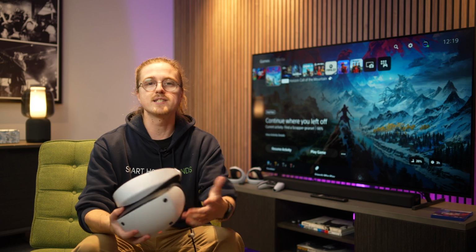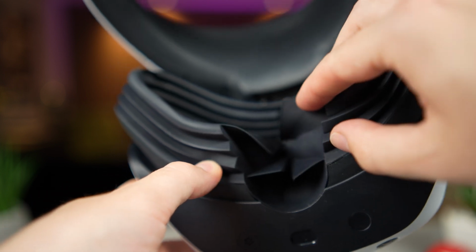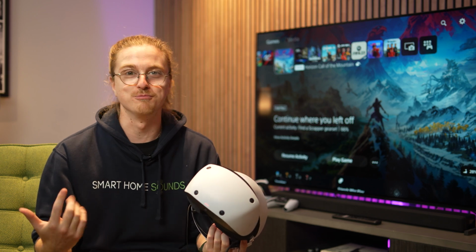Looking at the VR unit itself, you've got this adjustment button here to alter the distance of the lenses from your face, and this silicone skirt that does a surprisingly good job of blocking out pretty much all of the light when you're playing, but barely puts any pressure on your face, and does a great job at stopping those red rings that you get when something's been on too tight. And I can wear my glasses while playing too, which is a bonus.